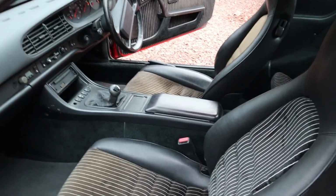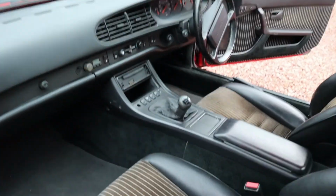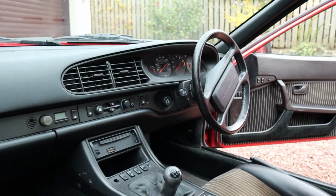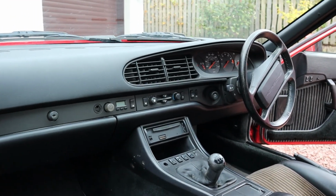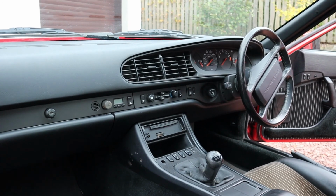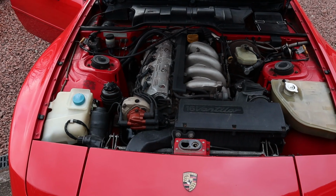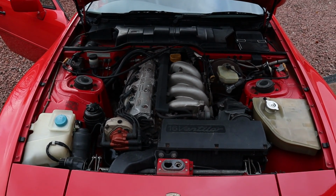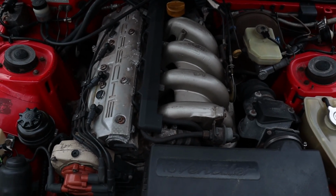I also had the passenger seat back recovered, because with the sunlight on the fabric, it had started to disintegrate. That was done, and again the guy's done a really great job. It's really sharp, and that's all the car's needed. I put a couple of wiper blades on, did a service, replaced the plugs and the fluids, and it just drives great.